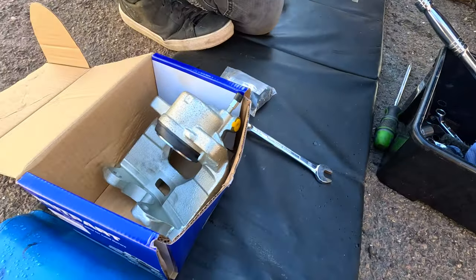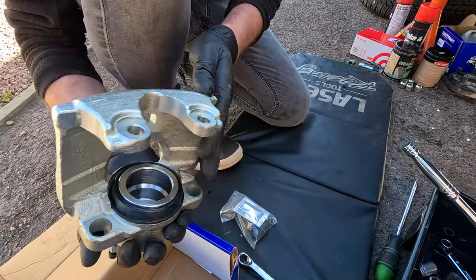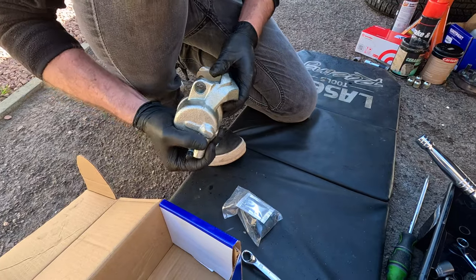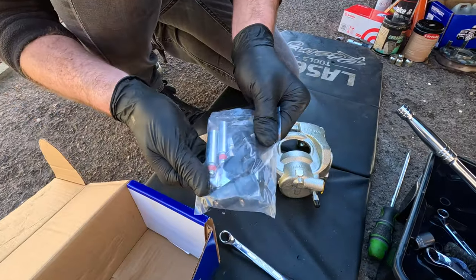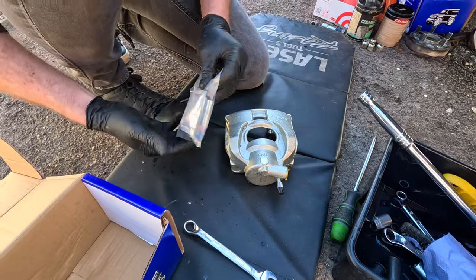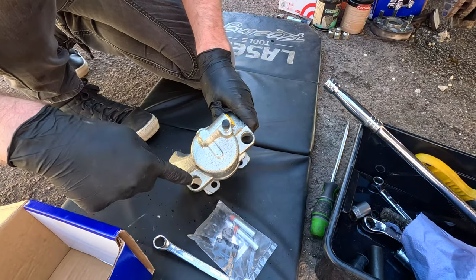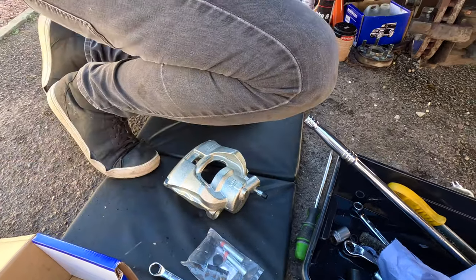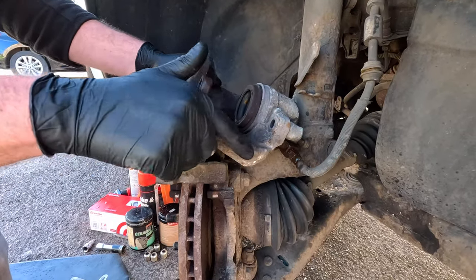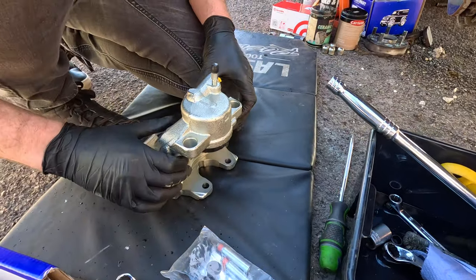Here we have what you'll get in the Britpart box. You'll get your new caliper. Nice and shiny, although they don't stay shiny for very long. Right, and that's a slider kit, isn't it? New slider kit, two new pins and the rubbers and the caps. And a sachet of grease. So those rubbers fit into those holes, which, if you look on the old one, are here. So we're going to do that first before we put the new one in. Might as well while you've got it easy to you.